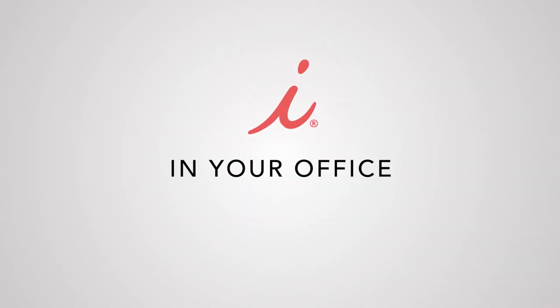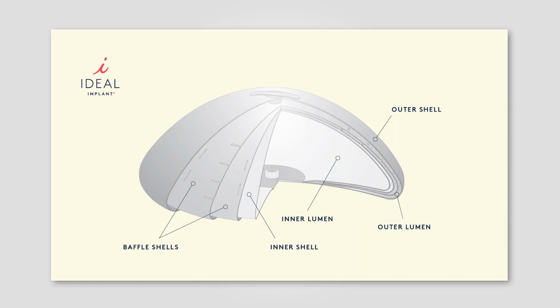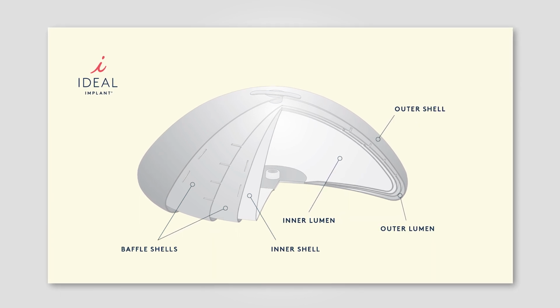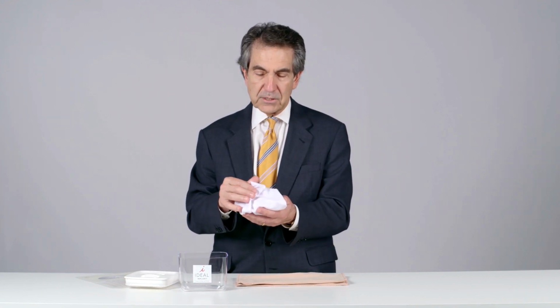We will be sending you materials to use for marketing and for demonstration in your office. You will receive a sizing chart, and the sizing chart is very handy to show patients the internal structure of the implant and explain the nested shells to them and the two volumes. We'll also be sending you a sample implant in this sealed container. Because the implant is saline filled, it must be kept in a moist cloth or the saline will evaporate from it. So when you're not showing it to a patient, you have to put it back in a moist cloth and keep it in the sealed container.